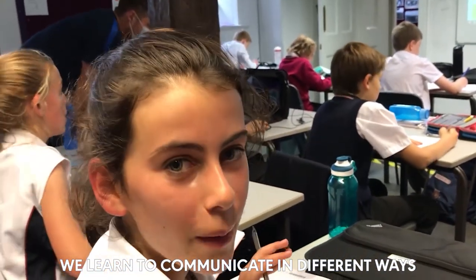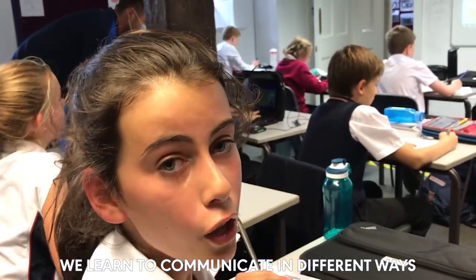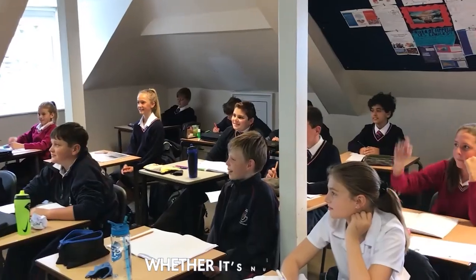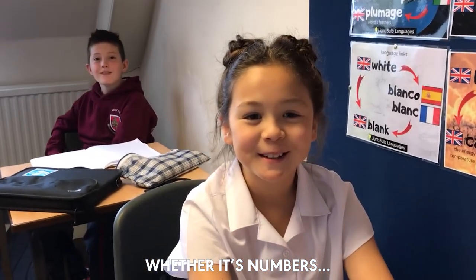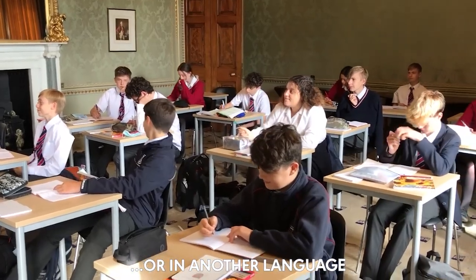We are doing Spanish right now and we do a carousel, a rotation of Spanish, German, Latin and French. Every time we're doing linear, we are adding the same number.